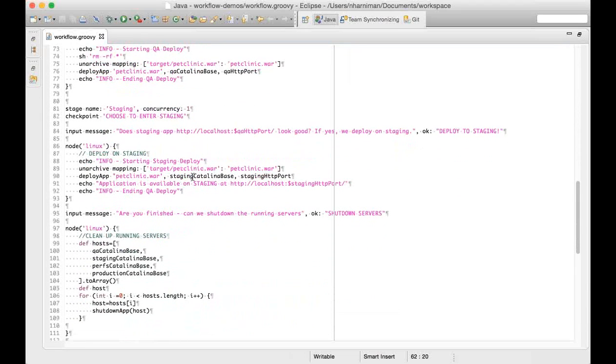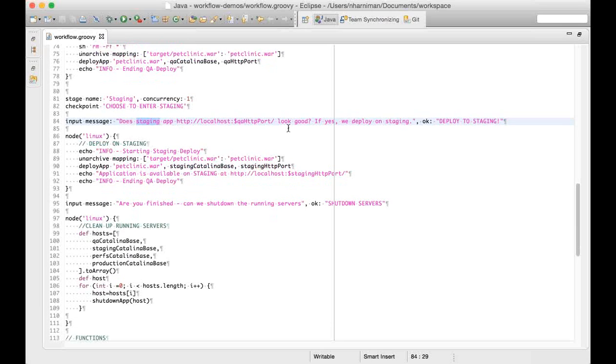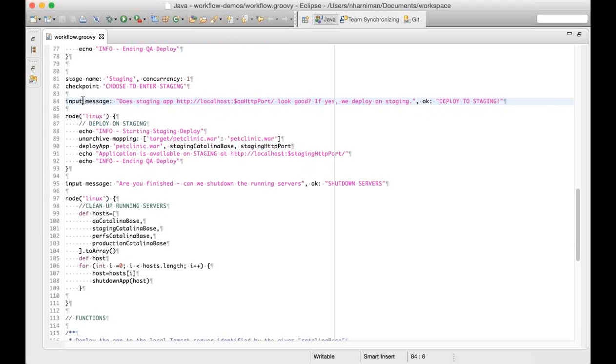Now we get a little bit more interesting. Here we've got our input. So when I get to staging, I'm going to ask the question, was your QA testing successful? Did it look all right? And if yes, then we're going to carry on. So here I've got the OK button, and this is what I want it to show. I want it to show this particular prompt, so you know exactly what to click. And the script at this point will pause, waiting for this input to be given.